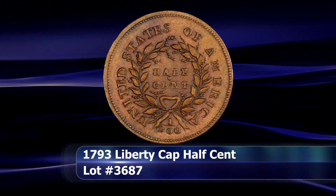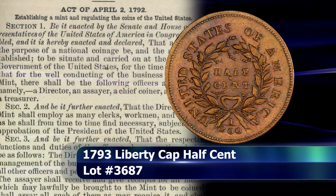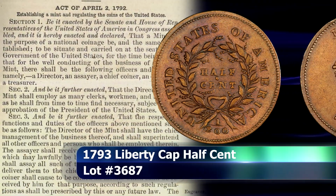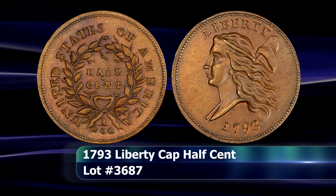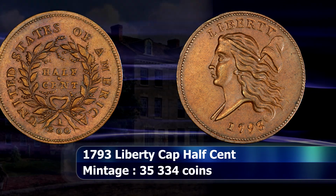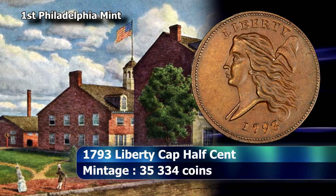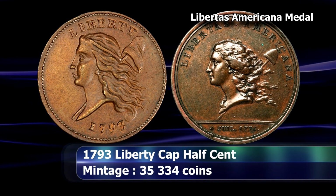$33,600. Following the adoption of the Mint Act of 1792, the US Mint was under pressure to start producing coins for circulation. One of the first pieces to be released in any meaningful way was the 1793 half cent, a single-year type coin with the Liberty cap design facing left on the obverse, a design strongly influenced by the excellent Libertas Americana medal of 1782.